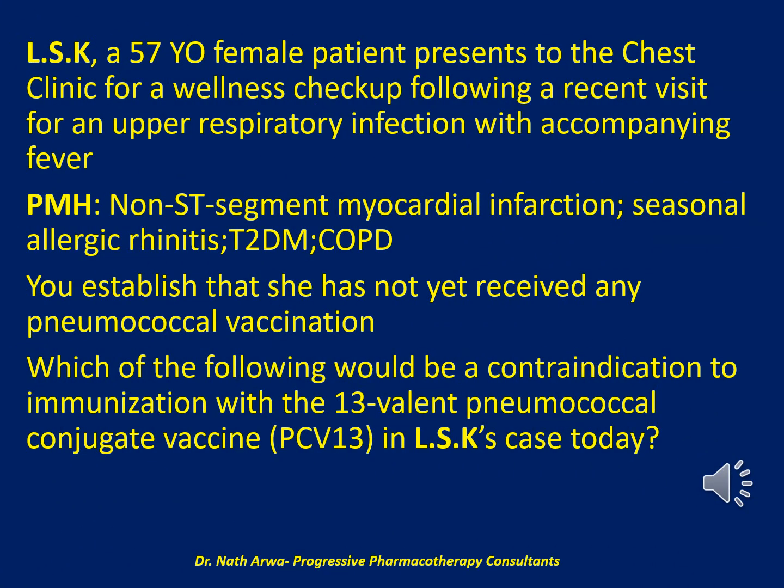And the next question reads, LSK, a 57-year-old female patient presents to the chest clinic for a wellness checkup following a recent visit for an upper respiratory infection with accompanying fever. She has a past medical history significant for non-ST segment myocardial infarction, seasonal allergic rhinitis, type 2 diabetes mellitus, and COPD. You establish that she has not yet received any pneumococcal vaccination. So my question to you is, which of the following would be a contraindication to immunization with the 13-valent pneumococcal conjugate vaccine, abbreviated as PCV13, in LSK's case today?